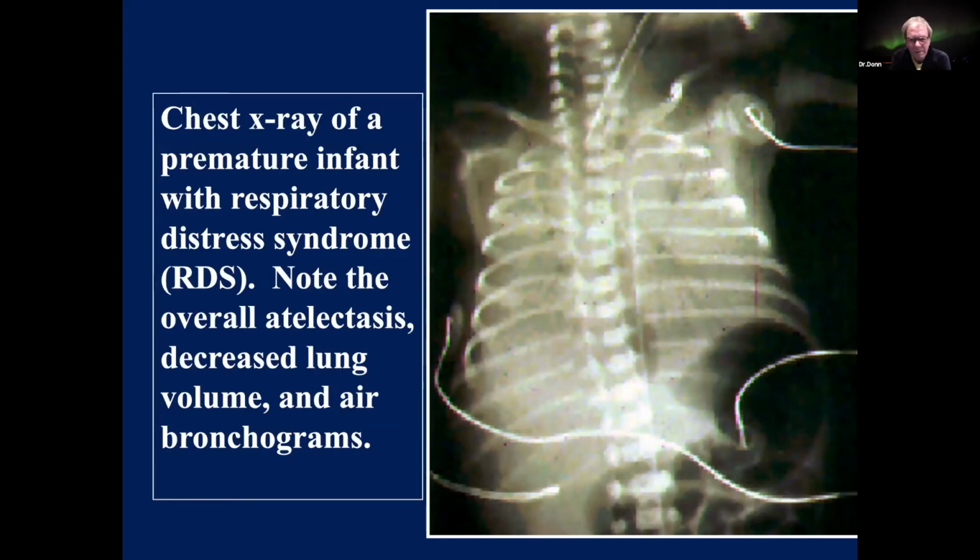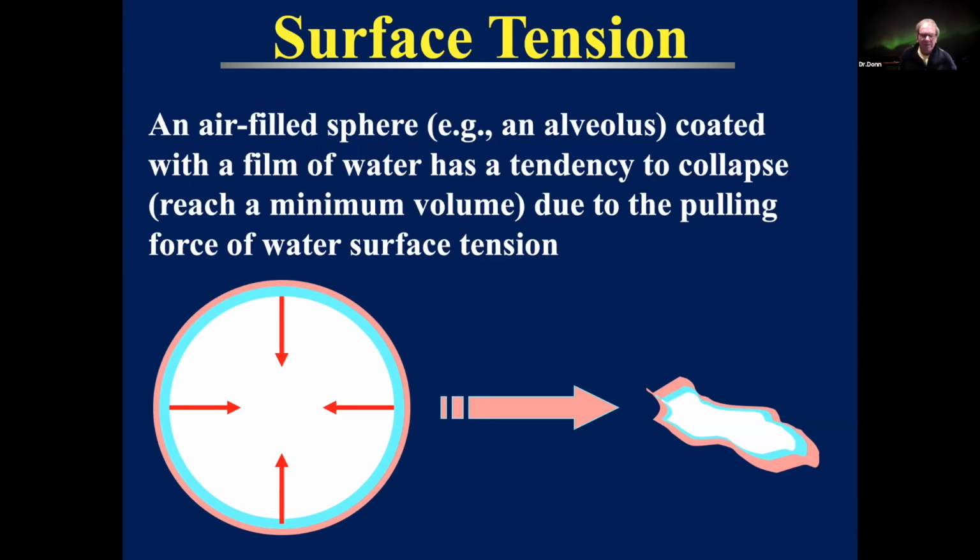This is the chest x-ray of a premature baby with RDS. And you can note the overall atelectasis, the decrease in lung volumes, and the air bronchograms. And during this period of time, I think the most important realization was the understanding of the pathophysiology of respiratory distress syndrome. And we know that an air-filled sphere, for instance, in this case, the alveolus, is coated with a film of water that has a tendency to collapse. That is, it makes the alveolus reach a minimal volume because of the pulling force of the surface tension of the water. And it became evident that the problem for these babies was progressive atelectasis.